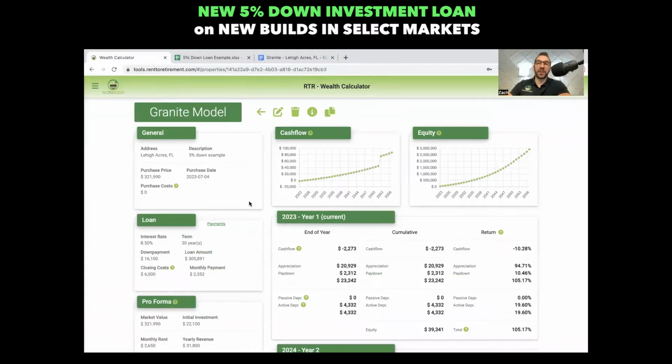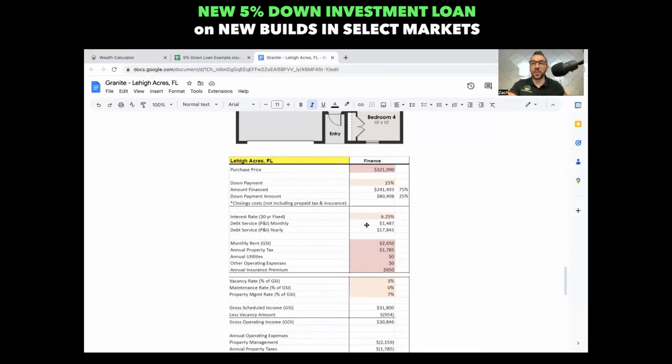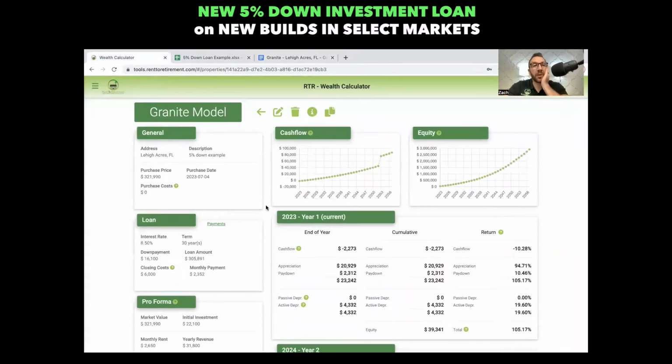The whole reason we built this is to project in the future. We know that when we're looking at a pro forma, all pro formas showcase year one, right? So it's really important to look at what year 2, 3, 4 look like with rental increases, appreciation, debt reduction that's paid down, factoring in the tax benefits, expense increases. It's important to look at what the long-term projection looks like, and you can't do that with a pro forma. This is just a snapshot of the end of year one. So that's the purpose of building this wealth calculator.